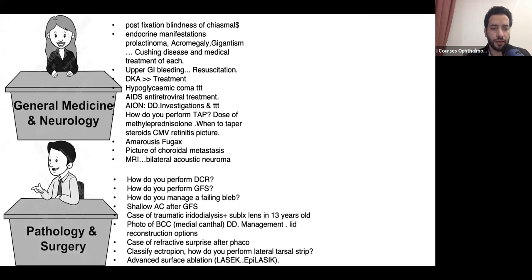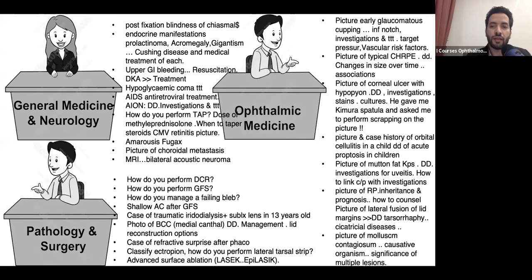And then you will shift to the other examiner who will ask you about pathology and surgery, and this candidate was asked these questions. And then the third station is ophthalmic medicine, and you are asked about ophthalmology from cover to cover. However, the pass rate in these sessions is very high because the questions are not that difficult. The level of questions in the FRCS Glasgow Viva is tolerable, at the level of a general ophthalmologist, while that of the FRCS Edinburgh is at a more subspecialized level.